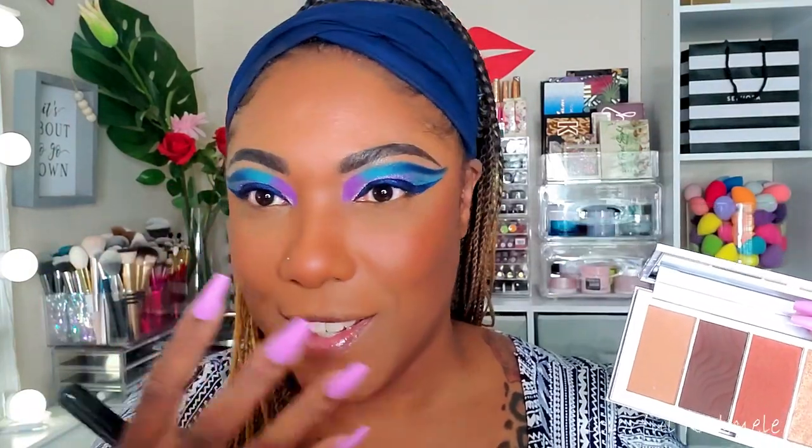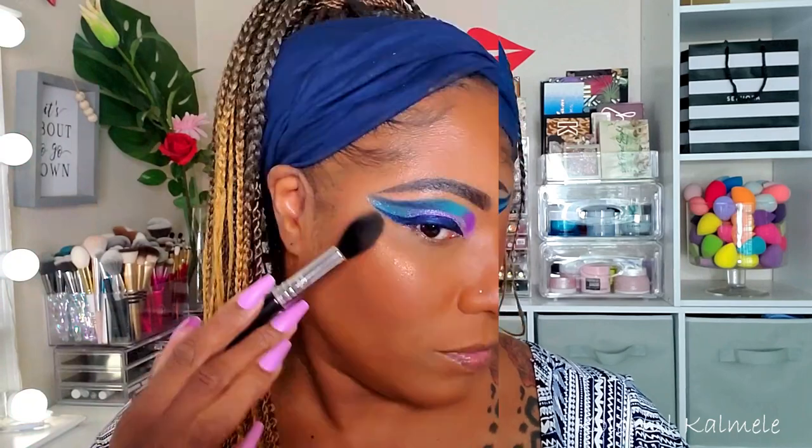Y'all, this face palette is giving me life, okay? I'm using the dark shade here, of course. It's like my contour, bronzer. I use this shade here for a really nice kind of warm tone blush. And now I'm gonna go into this highlighter and see what's happening.